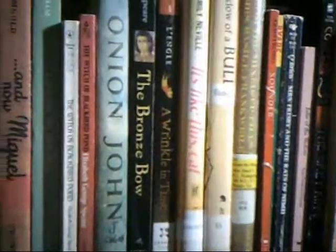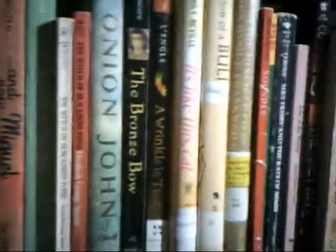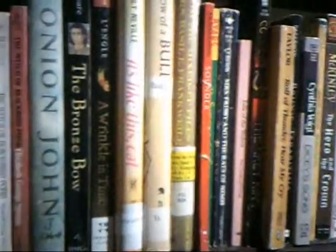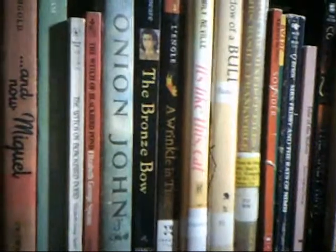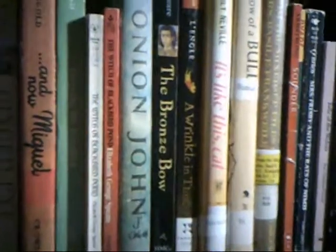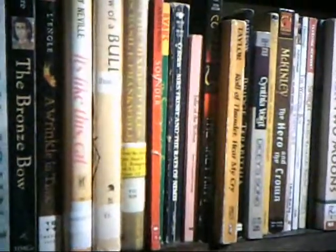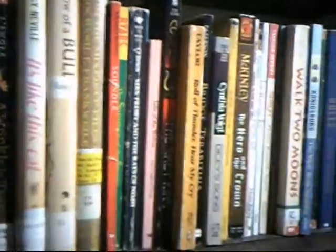Since we just finished up the Middle Grade May Reads Readathon, for most of my May Saturday Shelfies, I showed you my middle grade books, and it wouldn't be a fair representation of my middle grade books if I didn't show you my Newbery shelf. This is a shelf that is around in our home office, kind of around the corner from where I normally do most of my filming, and this shelf is all Newbery Medal winners.